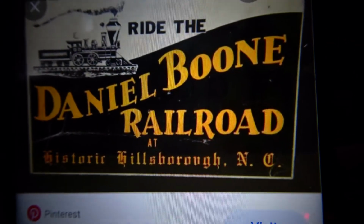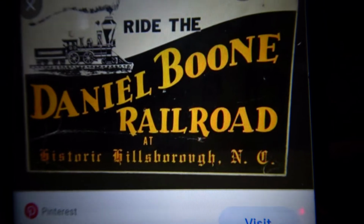There's an old "Ride the Daniel Boone Railroad, Historic Hillsborough, North Carolina" sign. Somebody found. Pretty cool.